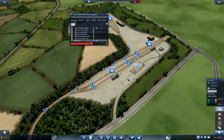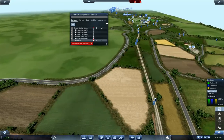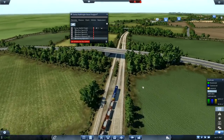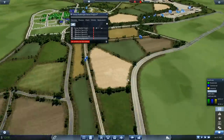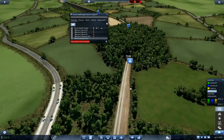I want you to come here, please. And we'll try and figure out... That's wrong. Okay, where are these signals? Kettering signal 6 is heading that way. So that's right. And then it should be Corby then. And then it should be here. Oh, no, no, it's not, is it? What did I just say?